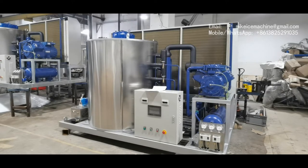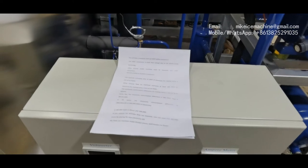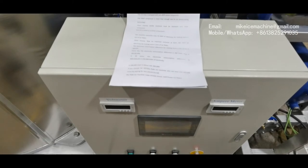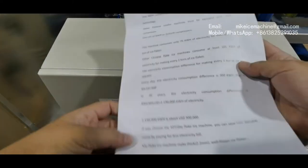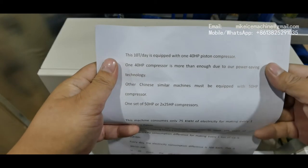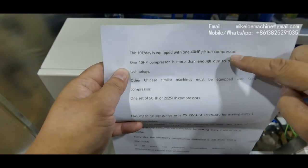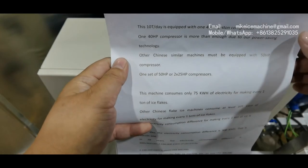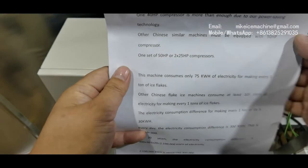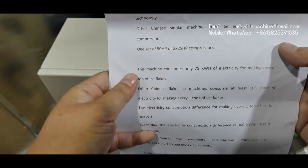Here I did some calculation. I put it on the paper. Let's check it. My 10 ton per day machine is equipped with a 40 horsepower piston compressor, while other Chinese machines must use 50 horsepower or two startup 25 horsepower piston compressors. We can prove that by many pictures and many videos. There's no doubt about it, okay?